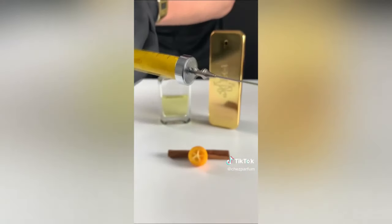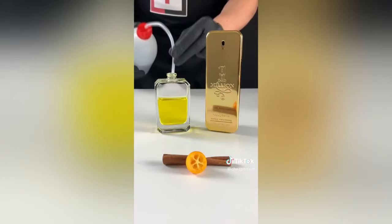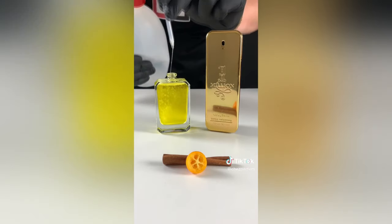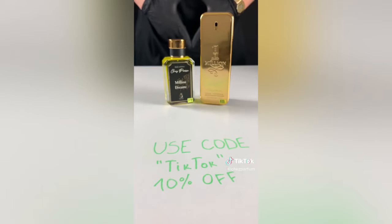Why did he put the syringe through a little orange slice, as if that's going to change this monstrosity of a liquid he's making? Why is he making himself out to be like a cowboy as well? Maybe because this is the Wild West of the fragrance world. TikTok, things are just crazy here.